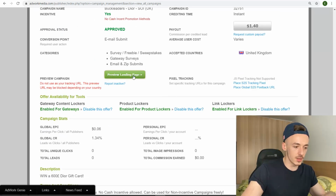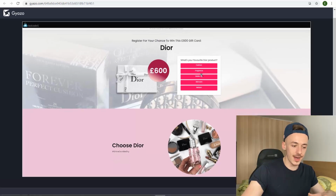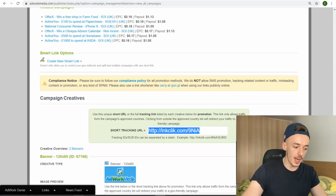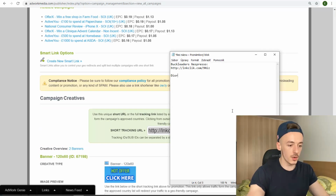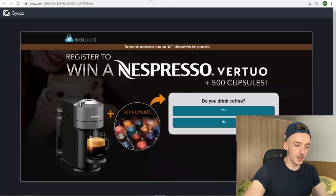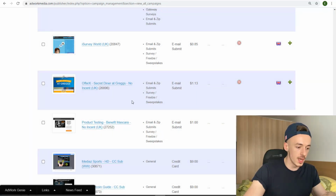I hope I'm pronouncing it correctly. So again, Dior, I guess, right? Register for your chance to win this £600 gift card Dior. Okay, so this is another one we can be using. So I'm going to copy and paste it. And there's a couple of them, okay? So Dior gift card. I'm also going to leave these websites open because I'm going to be using them later on.